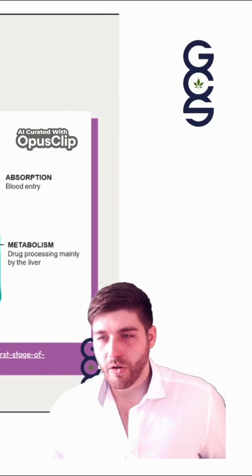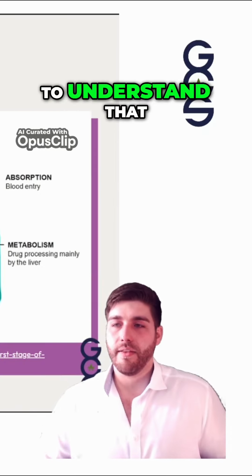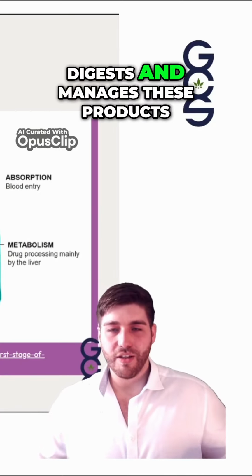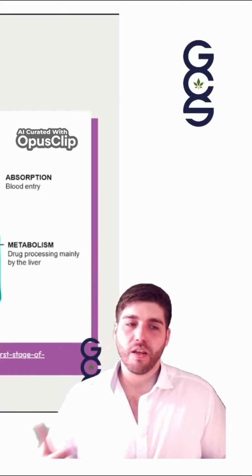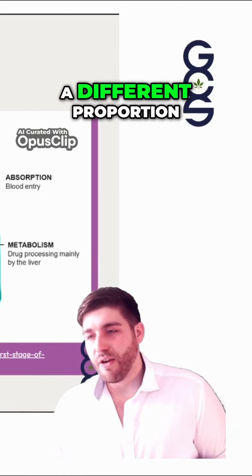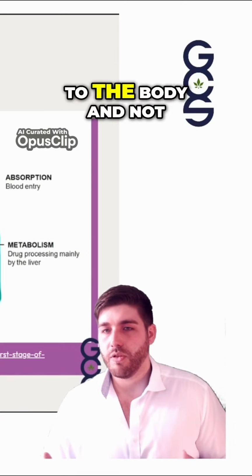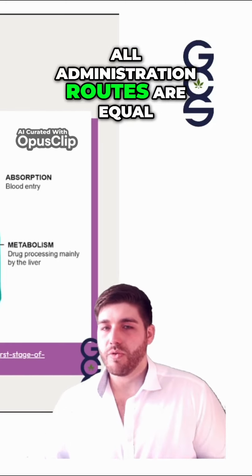So when we talk about cannabis products, it's important to understand that the body absorbs, digests, and manages these products in different ways. And so depending on the way that you're administering them to the body, a different proportion of those cannabinoids will be utilized or accessible to the body, and not all administration routes are equal.